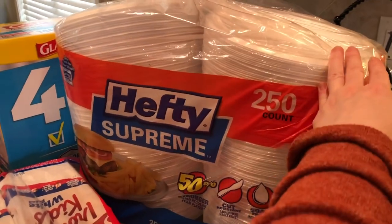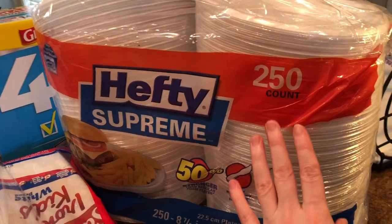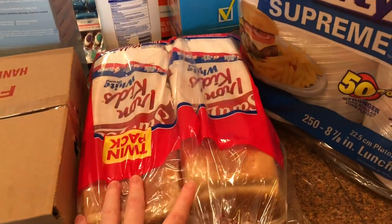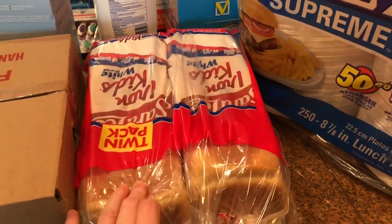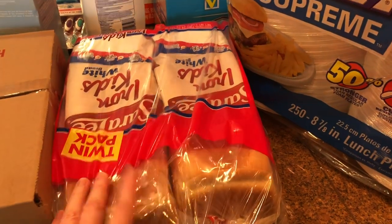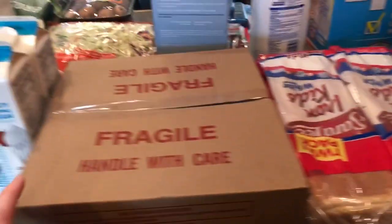So we figured that for a month, 250 maybe will be enough for some styrofoam plates. I prefer paper, but you know, we'll make this work. I already have a couple of loaves of bread, so I'm gonna stick this in the freezer. My husband said it's really gross. He did that when he was growing up, his family did, but I don't see anything wrong with it. I think it's fine when it thaws out.